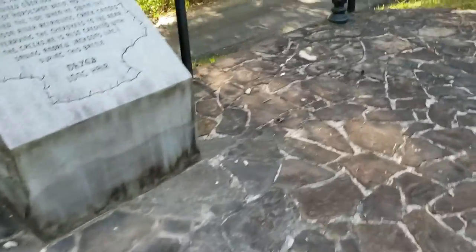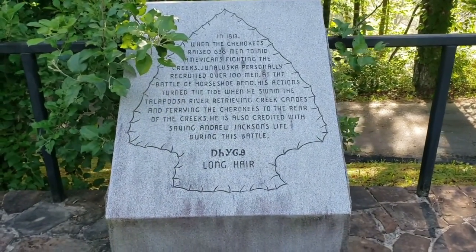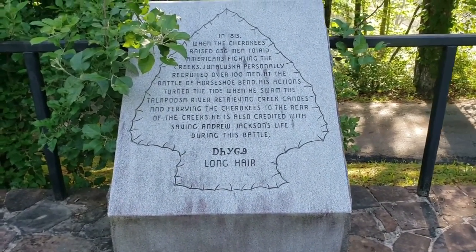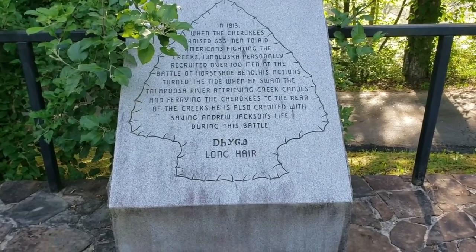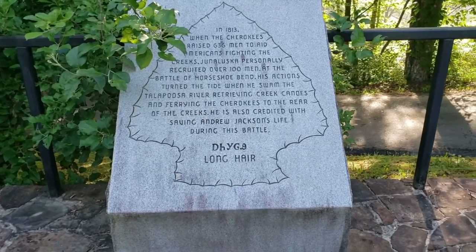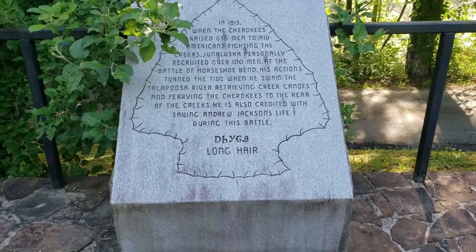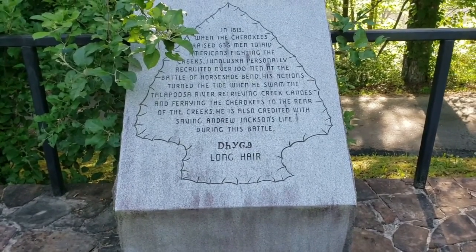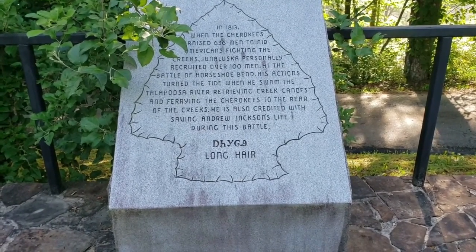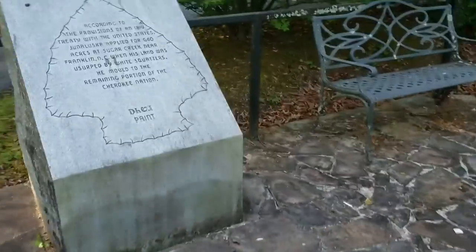What happened here? Long Hair Clan. When the Cherokees raised 636 men to aid Americans fighting the Creeks, Junaluska personally recruited over 100 men at the Battle of Horseshoe Bend. That was in my state. His actions turned the tide when he swam the Tallapoosa River, retrieving Creek canoes and ferrying the Cherokees to the rear of the Creeks. He is also credited with saving Andrew Jackson's life during this battle. For better or for worse, that's up to you to decide.